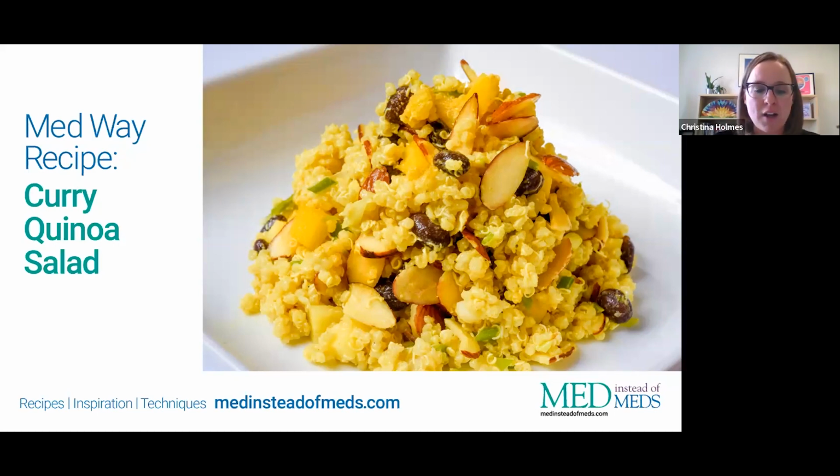Or have this alongside an entree. It has chopped mangoes and almonds and black beans. Again, it's a creative way to sneak some of those new foods into our diet, but also it's light and fresh, so it's something you can have this summer, getting protein and fiber in with those beans and those almonds.